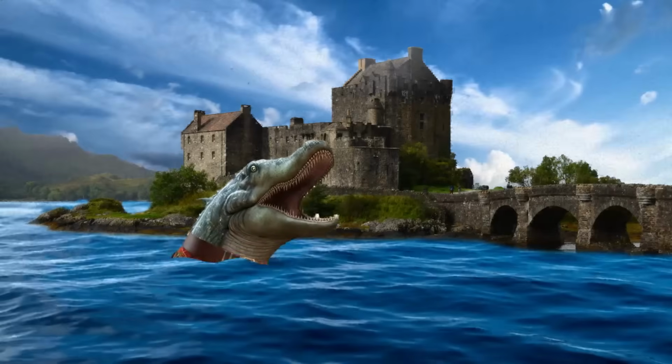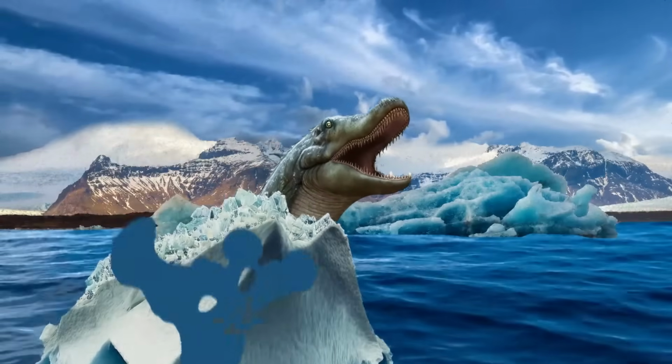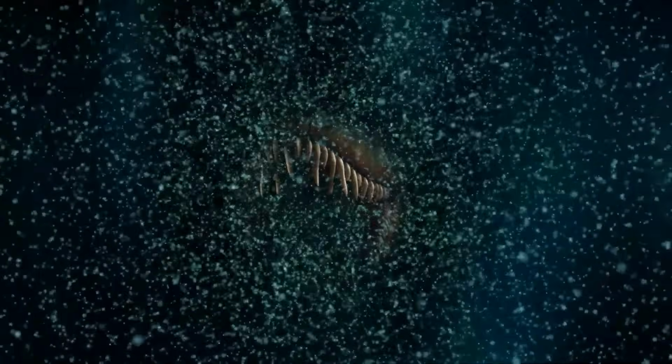The Loch Ness Monster is actually not from Scotland. Turns out, this real-life creature lived in the freezing waters of Antarctica about 70 million years ago.